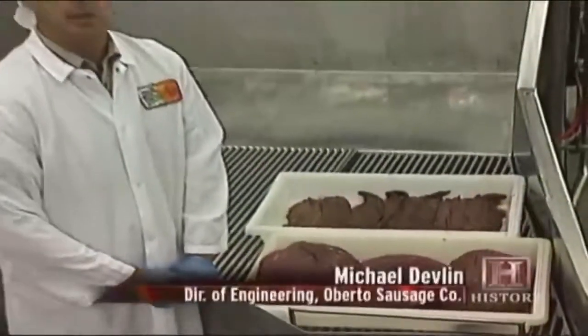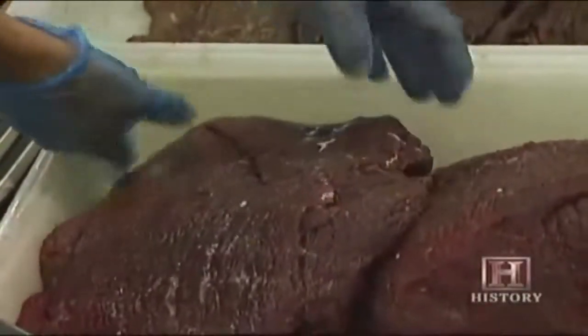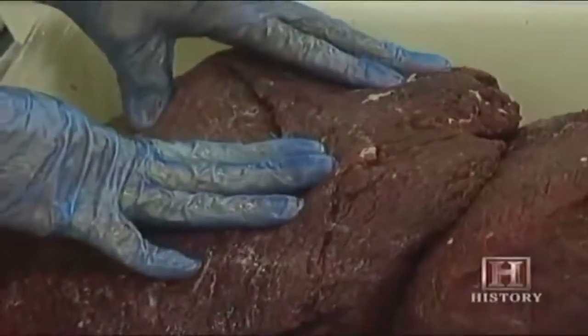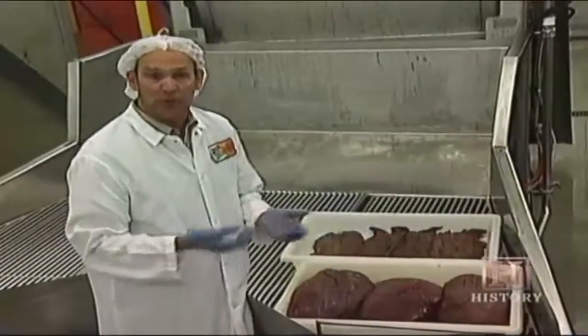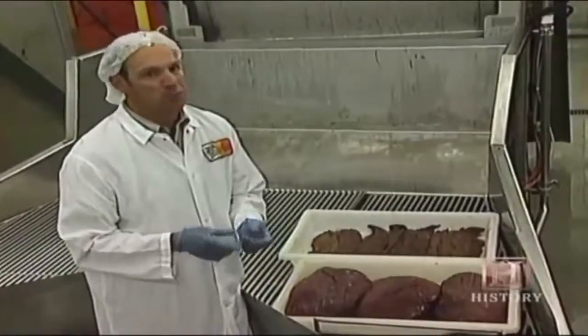The process of making beef jerky starts with USDA inspected beef roasts like this, very similar to a roast you might get at your grocery store. The difference is we have to use beef that's very, very lean. Any bit of fat in a piece of beef will make bad beef jerky. After it comes to us, either fresh or frozen and thawed, if it's frozen, we run it through a slicer that we can't show you because it's proprietary.